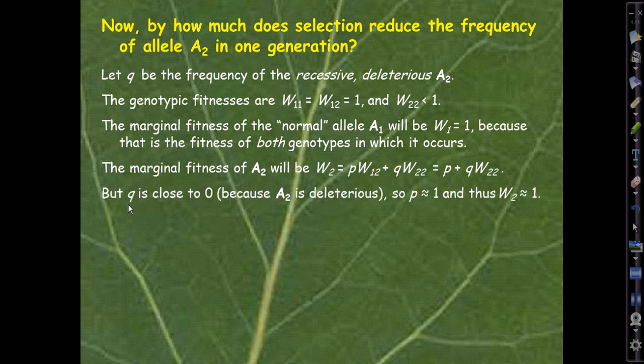But Q is close to 0 in all the cases we're interested in, because we're considering the A2 allele to be deleterious, that is, harmful, to have a fitness less than 1 in the homozygote. So that keeps Q close to 0. So P is therefore close to 1, and W2 will also be close to 1. That's the marginal fitness, not necessarily the homozygous fitness W22, but the marginal fitness of the A2 allele is also going to be close to 1 because mostly it occurs in heterozygotes. So the mean fitness of the whole population, P W1 plus Q W2, is also going to be so close to 1 that we can just disregard it.